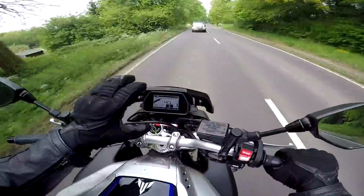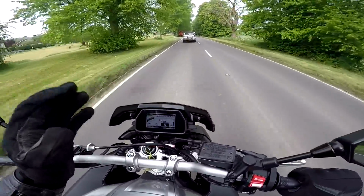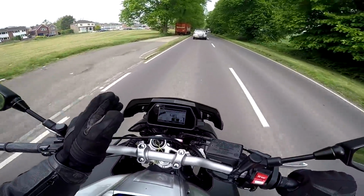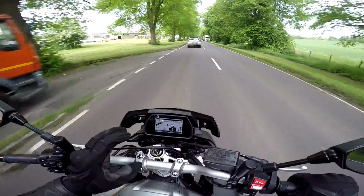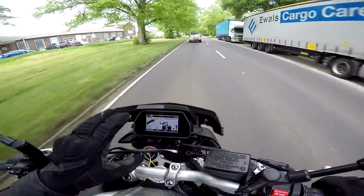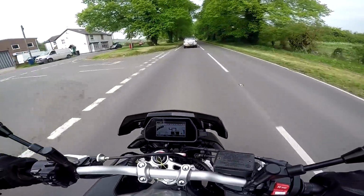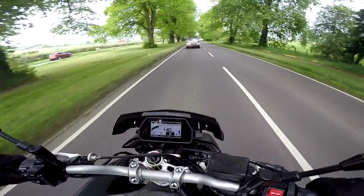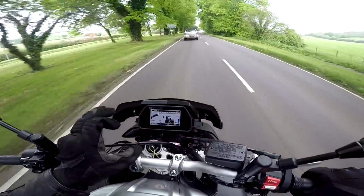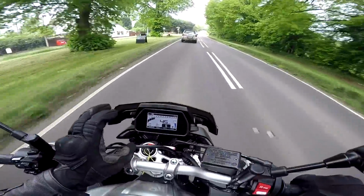Now, trying to go through the electronics on this bike is silly in a short first impressions video, because trust me, there's so many parameters that you can change on this bike. It's just unbelievable. So I'm not even going to attempt to do that, but just to show you the screen here, it's really clear. It's a really nicely laid out screen. It's one of the more business-like TFT screens I've seen. I prefer it, for example, to the screen on the Street Triple. This is much more like a screen that you see on, say, KTM.